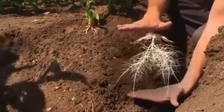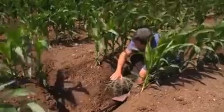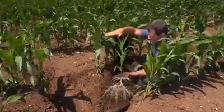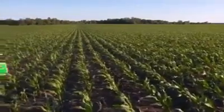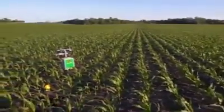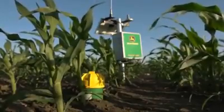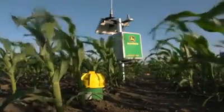At this stage, the plant's root system is rapidly developing and is already proportional to the canopy height. John Deere's Field Connect is the perfect irrigation companion. It senses the moisture in the soil and remotely transmits precise, real-time data on soil moisture to help assess and analyze the water demand.